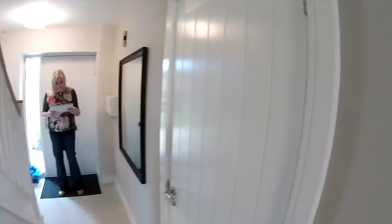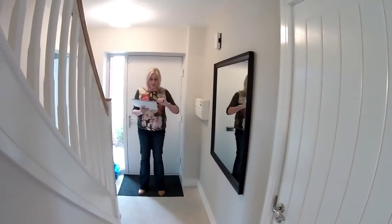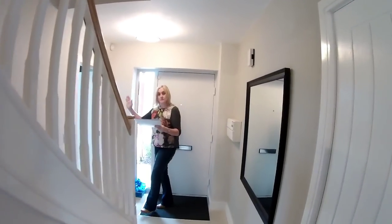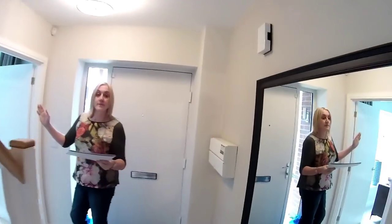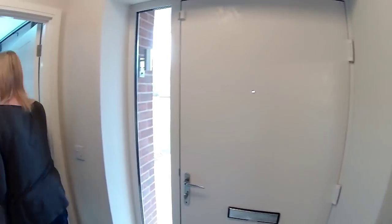To my right here is the door into the integral garage, and it is to plan, actually, from what I'm looking at. So we have a garage the other side of this wall. We've got a good hallway here as well. You've got the RCD box there on the right-hand side, easy to get to. Right, let's go through into the lounge first of all.